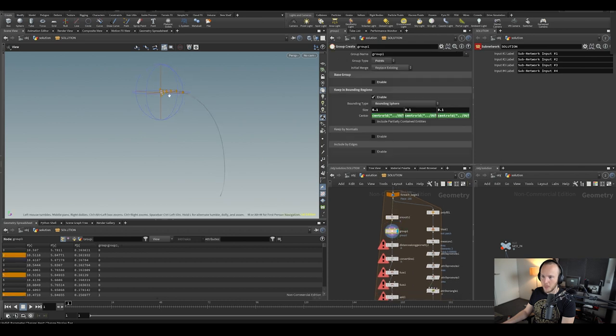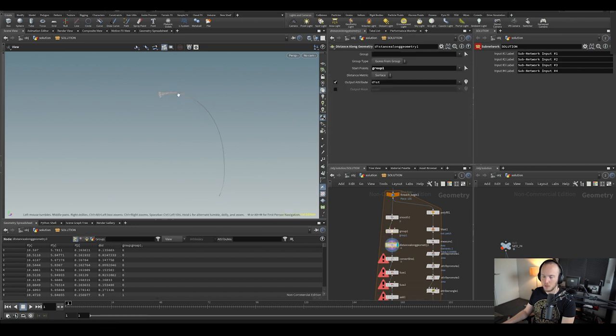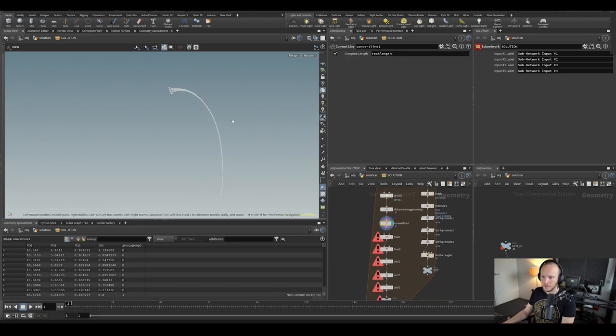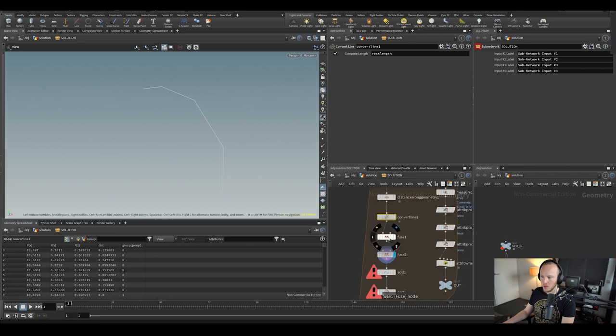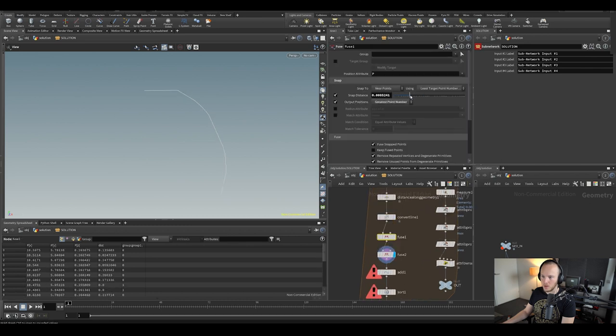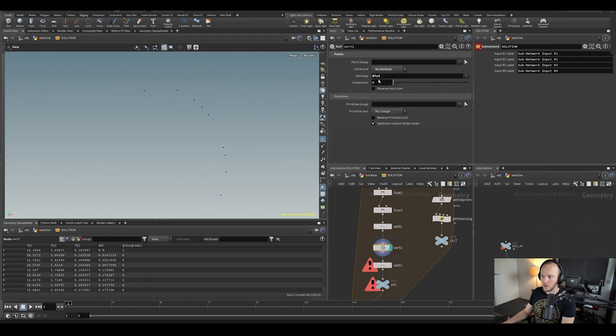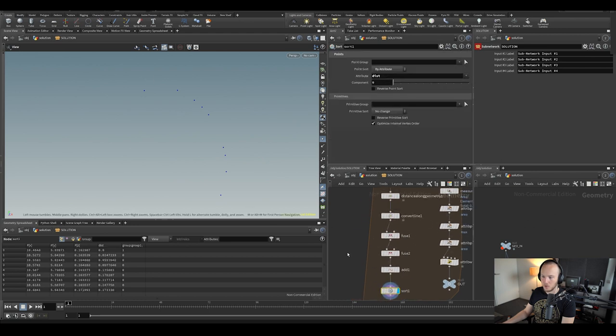Then I'm grouping some stuff here. This could be smaller, but I'm just grouping a bunch. Then I'm doing distance along geometry, so it will calculate the distance along the geometry. Then I'm converting a line from this thing, and doing a fuse. I guess I'm really over-cranking that here, but I'm fusing it and get one line. Then I'm doing an add, and I get just a couple of points here. I'm sorting them by the distance, which was an attribute across the curve.